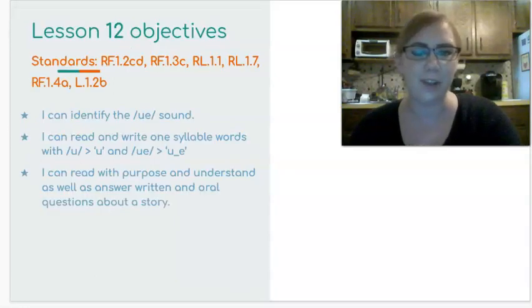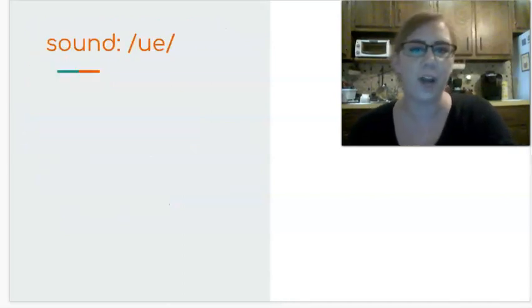Today's objectives are to identify the U sound, read and write one-syllable words with the U sound, and read a story with purpose and understanding, as well as answer some questions. Let's get started. We'll start with our new sound.